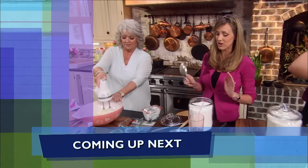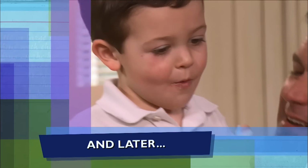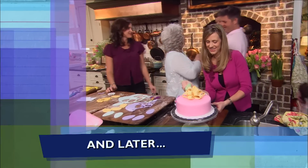This is messy. We are going to be covered in powdered sugar by the time this is done. But it'll be worth it because later we got the cutest food critics coming by to help us finish up our decorations. Hey, it sure is pretty. Our taste testers.